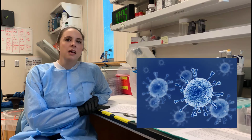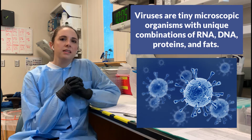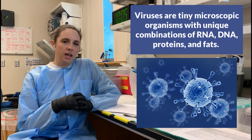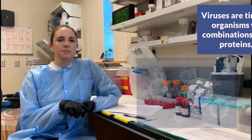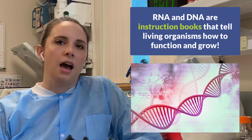Viruses are tiny, microscopic little organisms that are unique, organized nations of DNA or RNA, proteins, and fats. That leads to the question, what is DNA or RNA? Well, these are nucleic acids that all living organisms have, and they're essentially instruction booklets that tell our bodies how to function and how to grow.